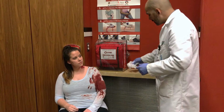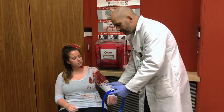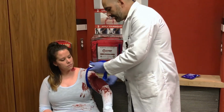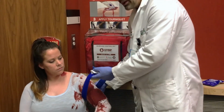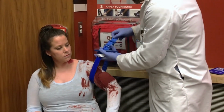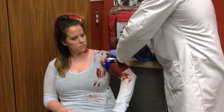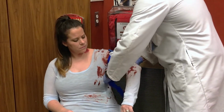Now, if you have an upper extremity injury that's like this, you're going to actually apply what's called the combat application tourniquet. You're going to slip the affected limb through this. You're going to actually raise this above where the active bleeding is technically occurring from. You're going to cinch it down to where it's extremely tight. Bring it around.